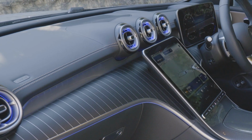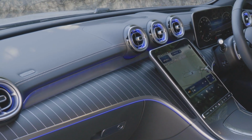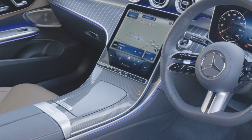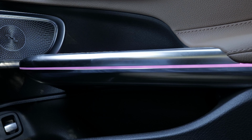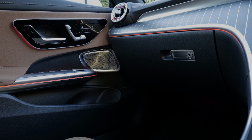True, the 5 silver Quartic jet engine style oval vents that decorate the double-stitch fascia top feel disappointing to the touch, but the smart shiny finish for the console between the seats looks classy, as does the ambient lighting system with its strips in the doors, around the vents and around the centre console, flowing up into the fascia.